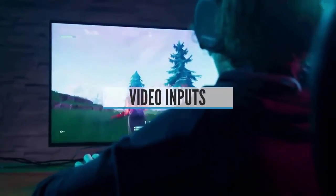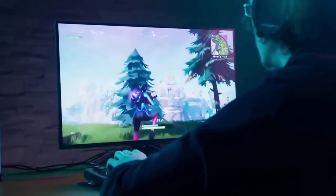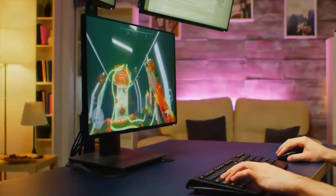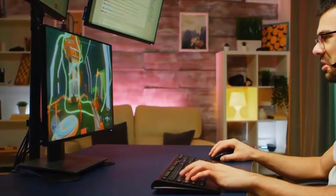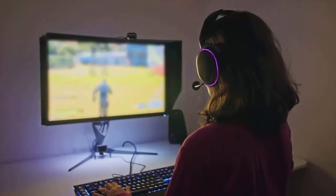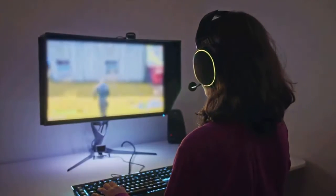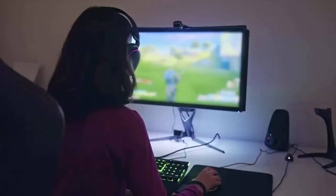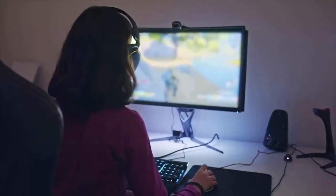Secondly, video inputs. A gaming monitor should be equipped with a variety of video inputs so you can stay connected to multiple PCs and gaming consoles, such as the PS5 and Xbox One. Dual HDMI ports are ideal since major consoles use HDMI, while some high-end graphics cards offer both DisplayPort and DVI connectivity. USB ports are also a nice feature, as they make it easy to connect to gaming controllers, mice, thumb drives, and other external peripherals.